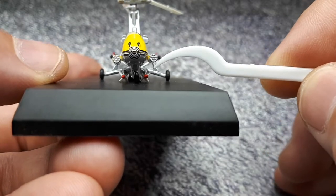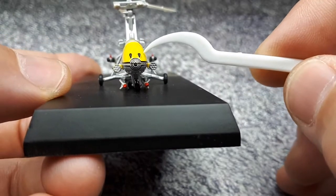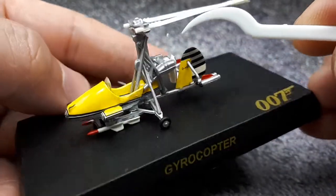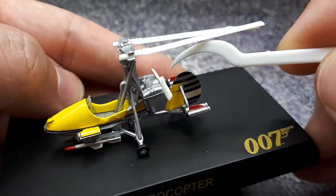The rocket tips have red on them. There's a little landing gear here as well. I think these are machine guns. These little black indications. So it's pretty cool. This propeller also spins, so that's pretty nice.